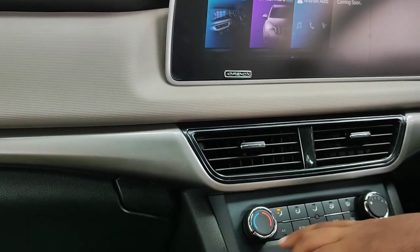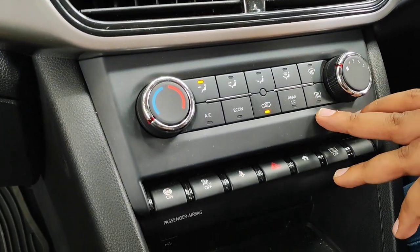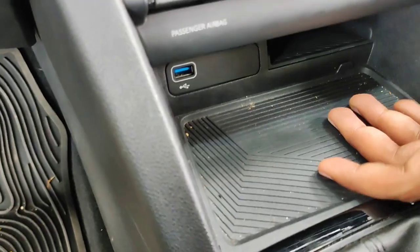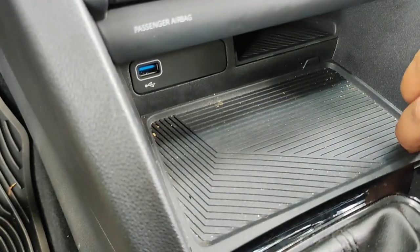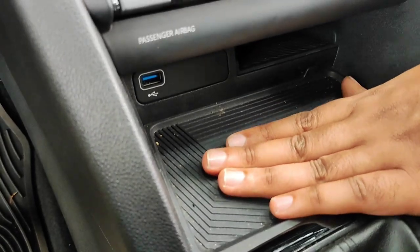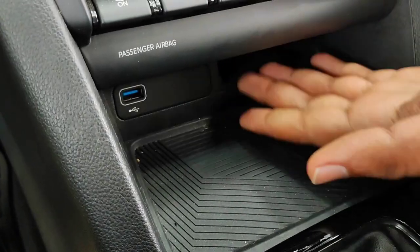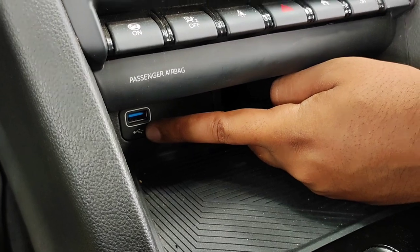Below these 2 AC vents, you can control the AC, for that buttons and knobs are provided, and along with that you will have one more button for rear AC control as well. And below that, what you are seeing is a mobile placeholder. This space is actually for a wireless charging pad, but in this variant it is not available, it is available only in AX7. And you get one more mobile keeping place just beside this fast charging USB port, where you can keep one more mobile.